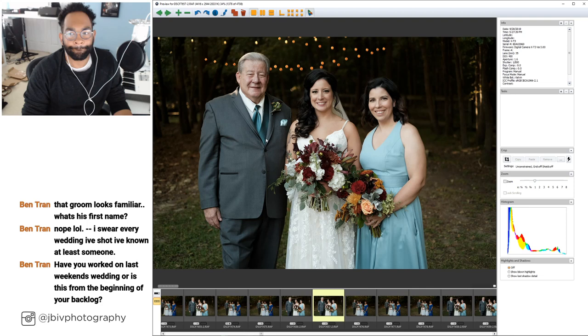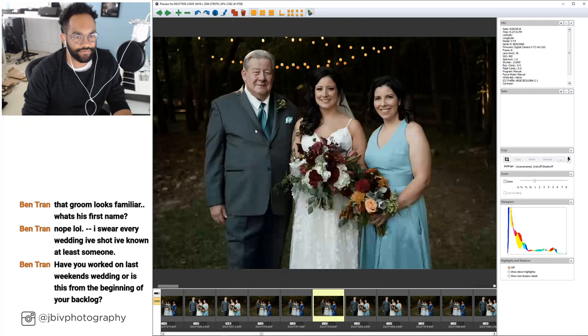I typically shoot my group shots like this with the 35. Keep them nice and tight, get a little bit of bokeh in there.